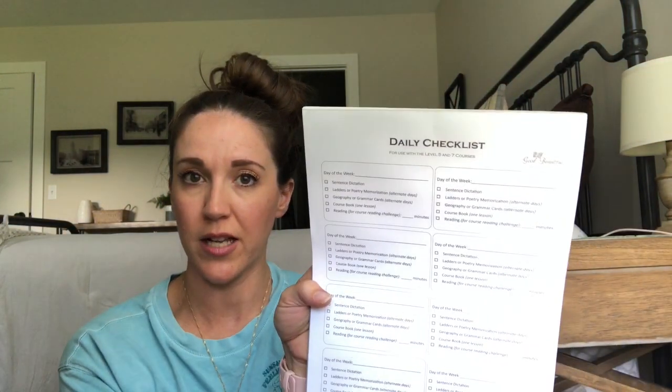They are wonderful. So we did not start with the level that matches their grade level. So she will be on level 7. She hasn't done this one yet. Comes with a course companion. We already had this daily checklist left over from my older daughter, which we will use again.